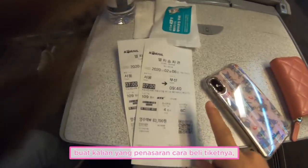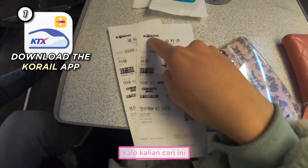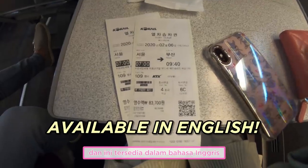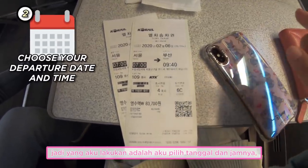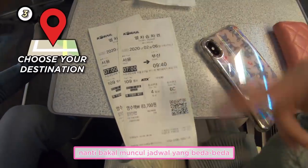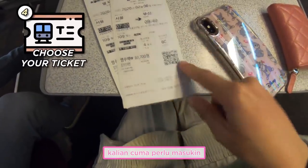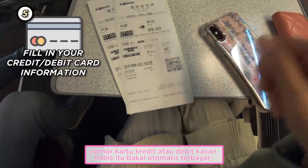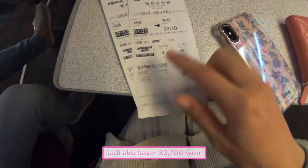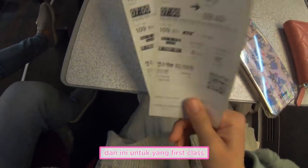For those of you guys who are curious on how to get the ticket, you can download an app called Korail. If you search this on the App Store, you will find it, and it's available in English. So what I did, I selected the date and time, and I picked from Seoul to Busan. It will pop up with different schedules. Then you just need to put down your credit card or debit card number, and it's going to automatically pay after that. So I paid 83,700 Korean won, and this is the first class.